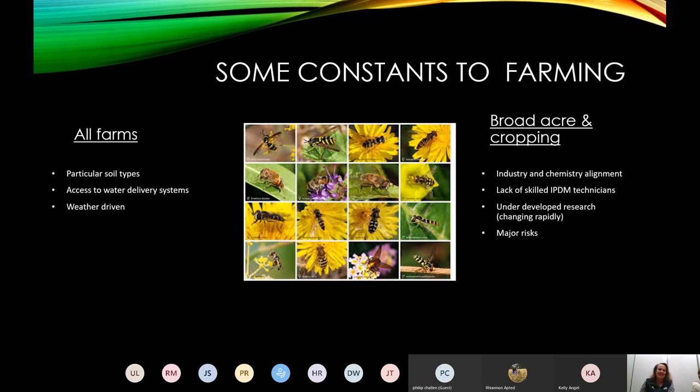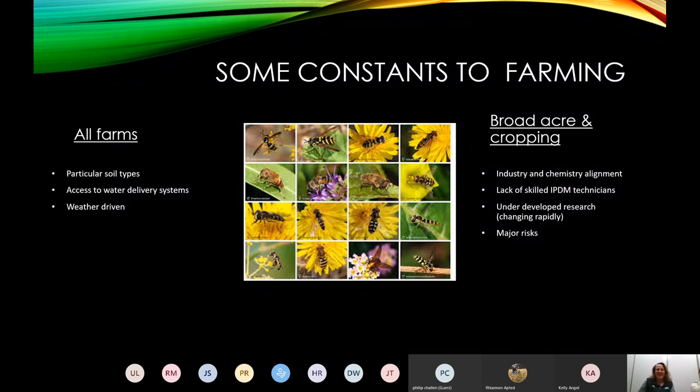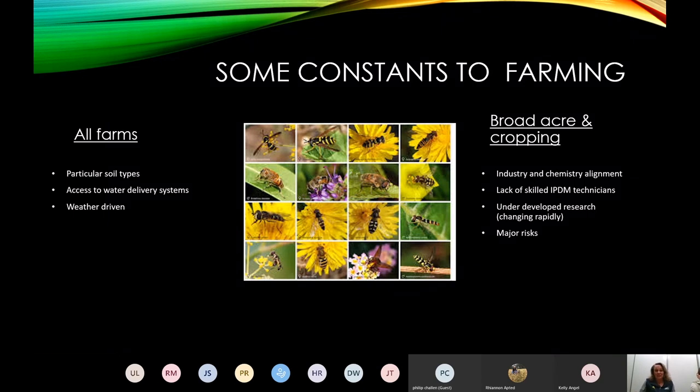But anyway, there's a limited number of skilled IPDM technicians. The thing is, we're not selling chemistry, okay? We're selling the IPDM principle. You have to believe in that. There's no money in it, and they often get jaded in agronomy school to hit the KPIs. But anyway, it is a relatively new concept in broadacre and cropping. There's been a few stops and starts, but it's starting to gain momentum again, which is great.